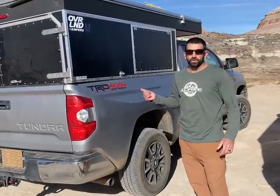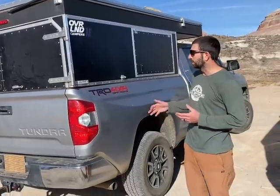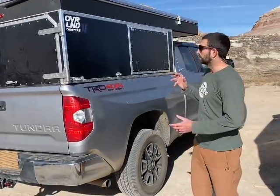I'll now take you and walk you around the outside of the Overland camper. A difference between Go Fast campers and Overland campers is Overland campers are fully customizable. You can choose a lot of different features and options, and the company will work with you to choose what features you want. Some things like they'll even put these on full flatbed trucks.